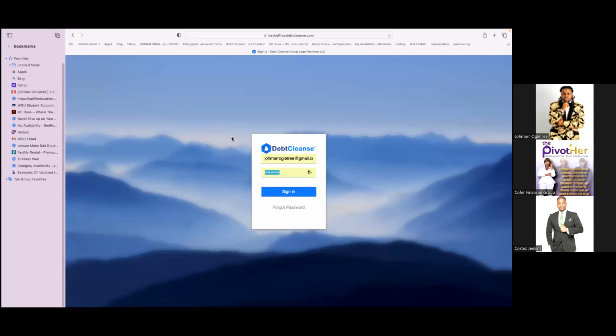We want to set you up today with your NMLS process, and we want to ensure that this is a seamless step-by-step guide. So I have a volunteer here, and we're going to go through this process. When you first come on board, where you want to go is debtcleanse.com. That's going to take you to what we call your back office, okay? Once you're there, you're going to log in with your email address and password, and you'll hit sign in.